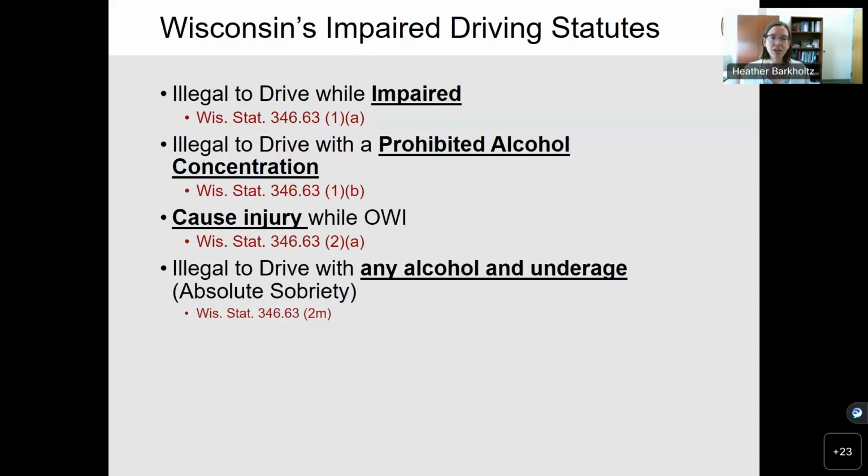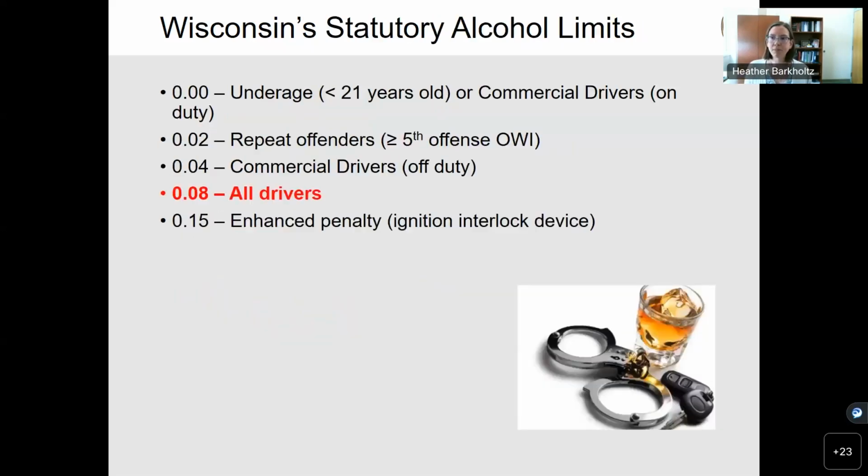But impaired includes, so the first bullet point, any intoxicant, controlled substance analog, or other drug where they may be unable to safely drive. So this also includes any detectable amount of a restricted controlled substance in their blood or a prohibited alcohol content. So the first bullet here, illegal to drive while impaired, is the most encompassing, and then there are several subcategories that are more specific.